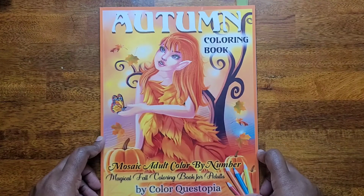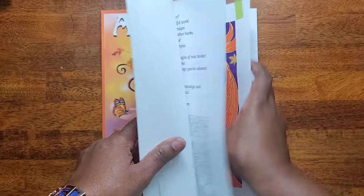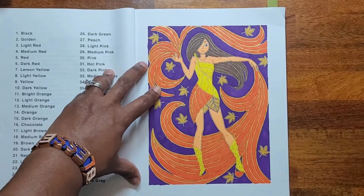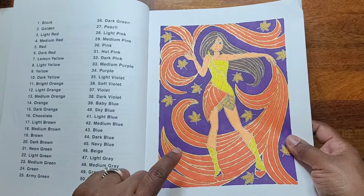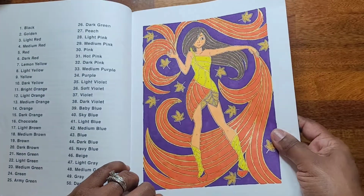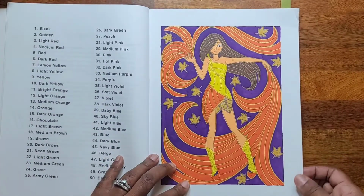Great paper. All right, the next book I colored in was Autumn Coloring Book, and this is by Color Questopia. I did a couple. Sorry, y'all. I did her. She's fancy. I used markers, and then I went with gold gel pen. I think I used gold, orange, yellow, brown gel pens, to go with whatever section I was coloring. So not just one color gel pen, but trying to match the areas I was coloring in. I used Parcou markers and Color It gel pens on that one.